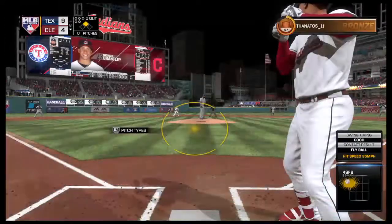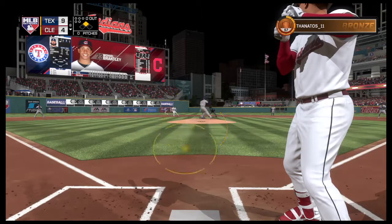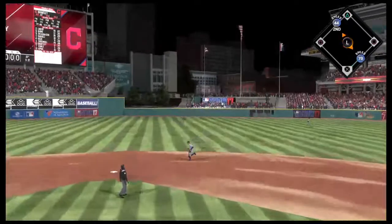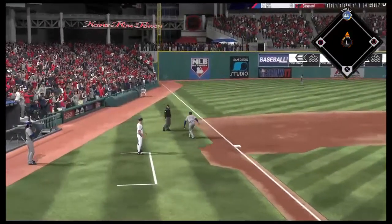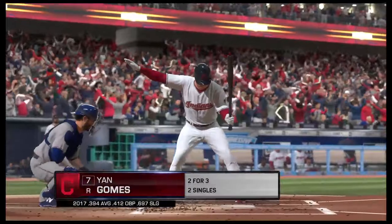Some movement now in that Texas bullpen as a left-hander starts to get cranking down there. He's set and the pitch. Pitch swung on and hit in the air. Gomez has a read on it. And that's the first out of the inning. And the runner not tagging will retreat to second base.